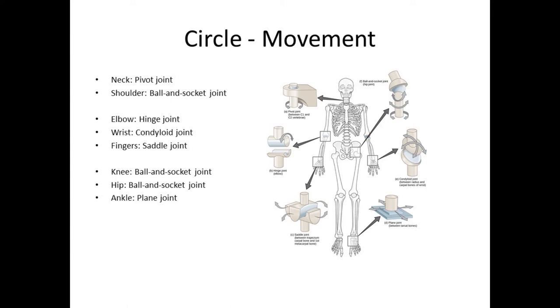Our neck is a pivot joint, right? The shoulder, the hip, and the knee are ball and socket joints. Our elbow is a hinge joint. It is this spherical and cylindrical structure that makes us movable, living creatures.